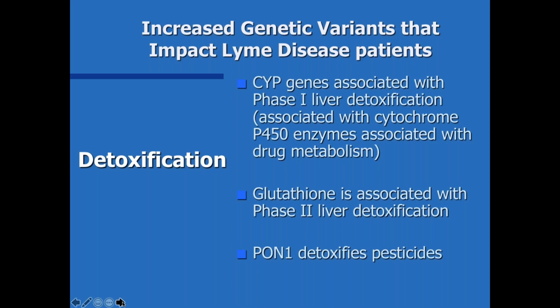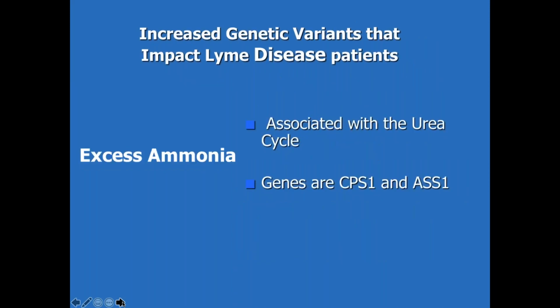So we have other issues. We've seen this in some of the Lyme disease patients, that the CYP genes, the glutathione genes, and PON1 are affected by the Lyme disease. And lastly, there's excess ammonia. If you look at the urea cycle pathway, that's associated with increased ammonia. And the genes here that are affected are CPS1 and ASS1.